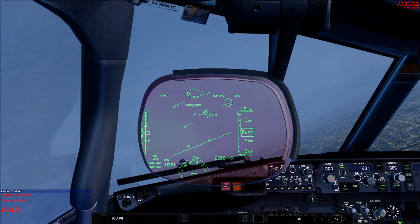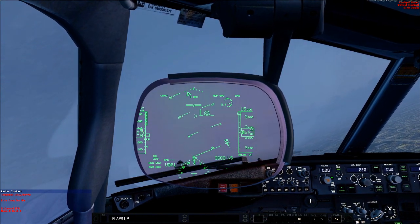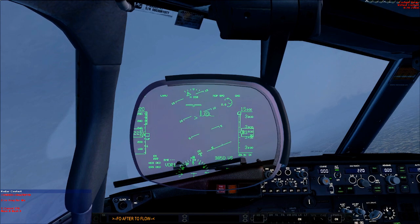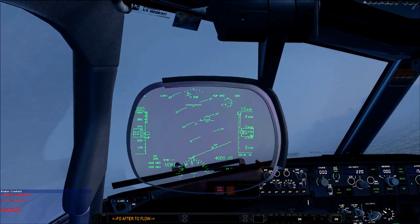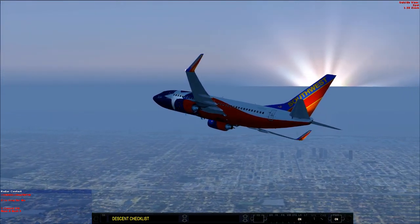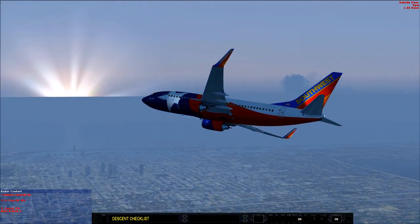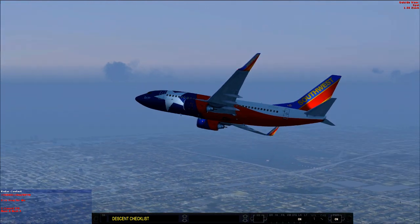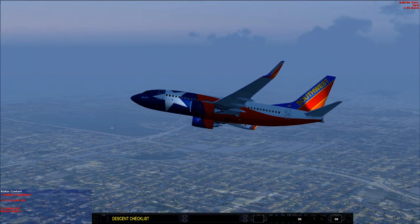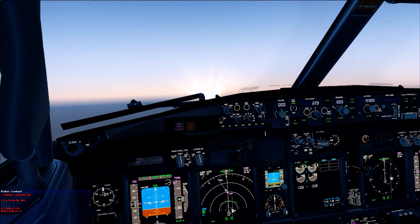Set flaps up speed. Check. Flaps one. I'm at 1132, flaps up. Ready for the checklist. After takeoff checklist. Engine bleeds on. Packs auto. Landing gear up and off. Flaps up. After takeoff checklist complete. Scott 99, radar contact, climb and maintain 4000.